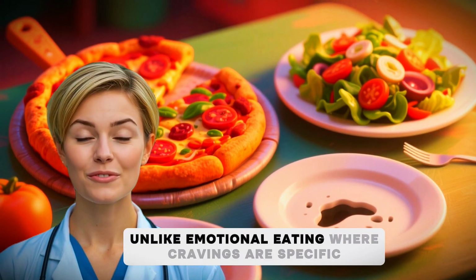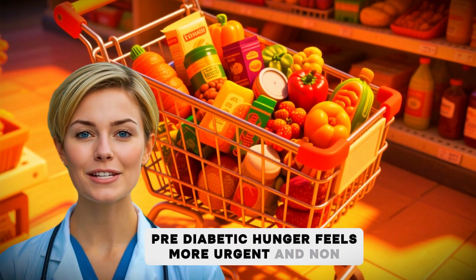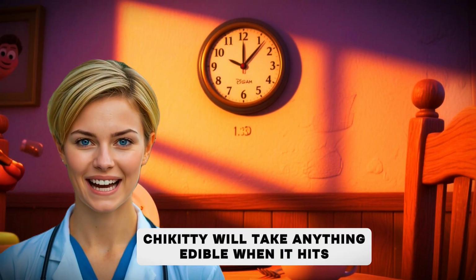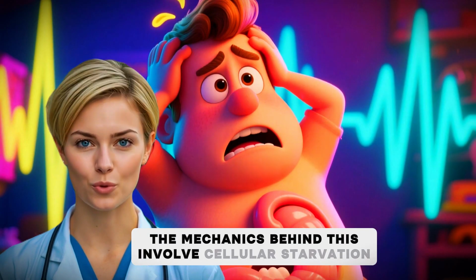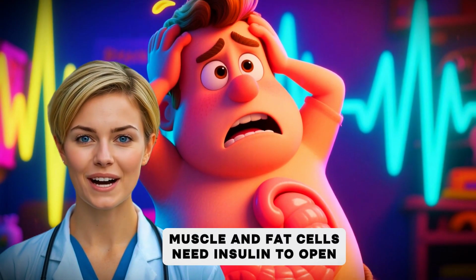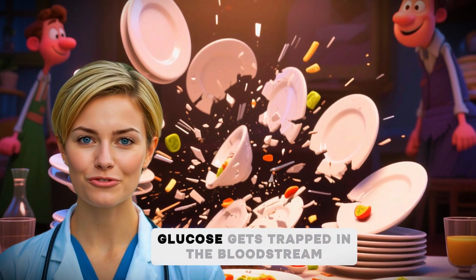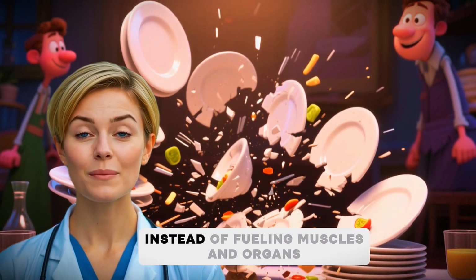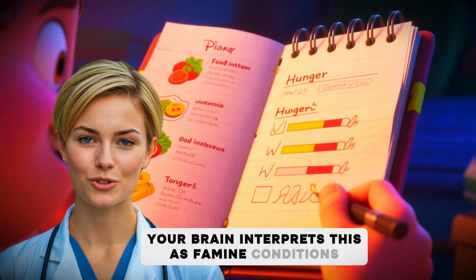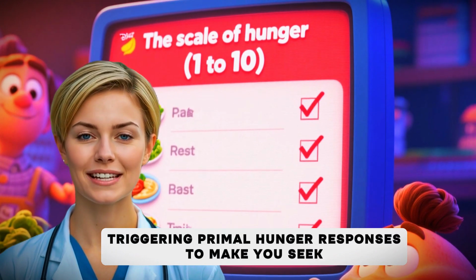Unlike emotional eating where cravings are specific, prediabetic hunger feels more urgent and non-selective. You will take anything edible when it hits. The mechanics behind this involve cellular starvation. Muscle and fat cells need insulin to open their glucose channels. When they resist insulin's signals, glucose gets trapped in the bloodstream instead of fueling muscles and organs. Your brain interprets this as famine conditions, triggering primal hunger responses and making you seek calories.